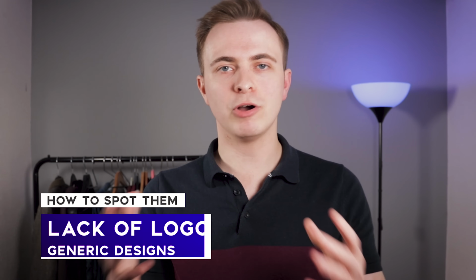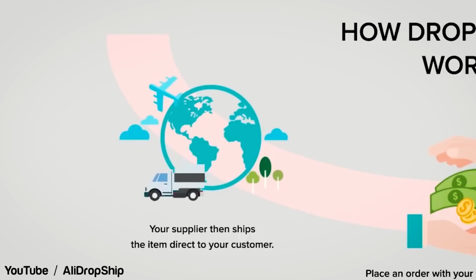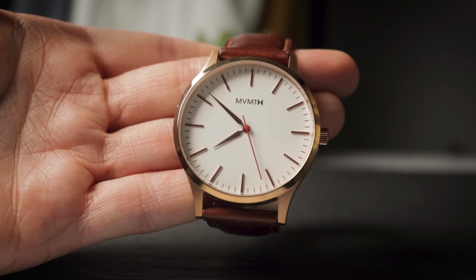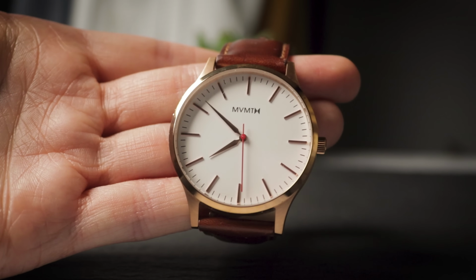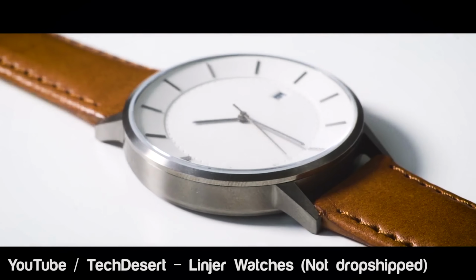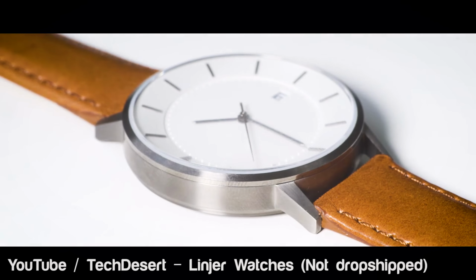The next thing to look for is the logo, or lack of one. Most watches sold using the traditional dropshipping method are incredibly generic with no logo on them. This is because the supplier ships directly to the consumer. There's no real step for adding a logo unless the seller pays more money, which many realistically don't want to do. There are definitely brands who sell equally poor watches with a logo stamped on them, but the lack of a logo is something that's definitely worth looking out for. I can only think of maybe a couple of brands who sell watches without a logo on the front that aren't dropshipped. So generally, it's quite rare, it's worth considering that.